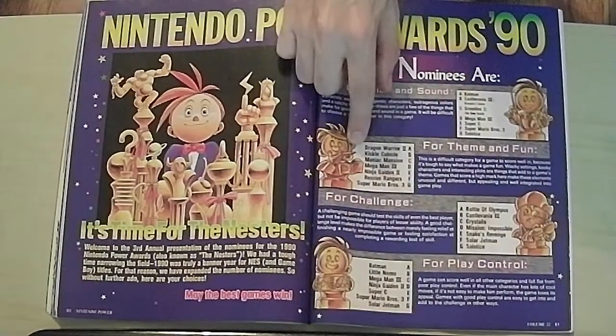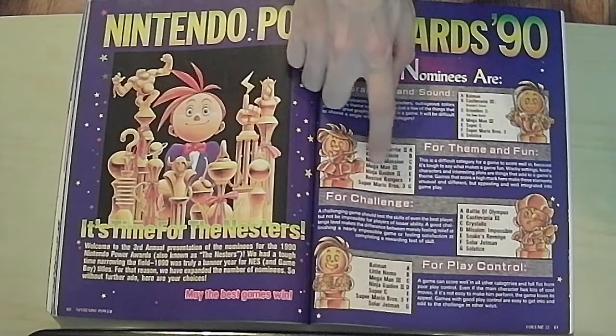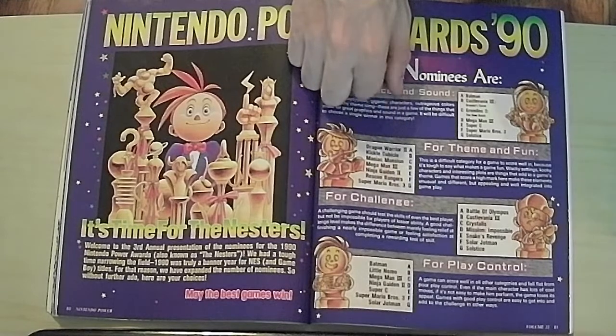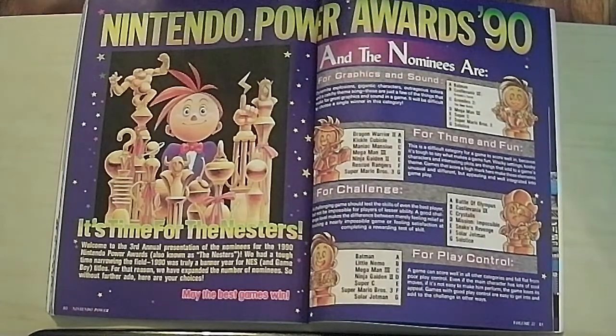For themes and fun, Richard, this is your favorite category here. Dragon Warrior 2, Kickle Cubicle, Maniac Mansion, Mega Man 3, Ninja Gaiden 2, Rescue Rangers, and Super Mario Bros. 3. Theme and fun. I'm tempted to go Dragon Warrior 2 because I love Dragon Quest, but that game has some annoying parts near the end.